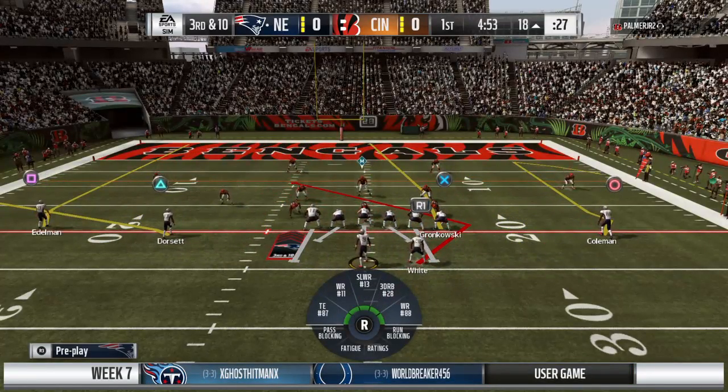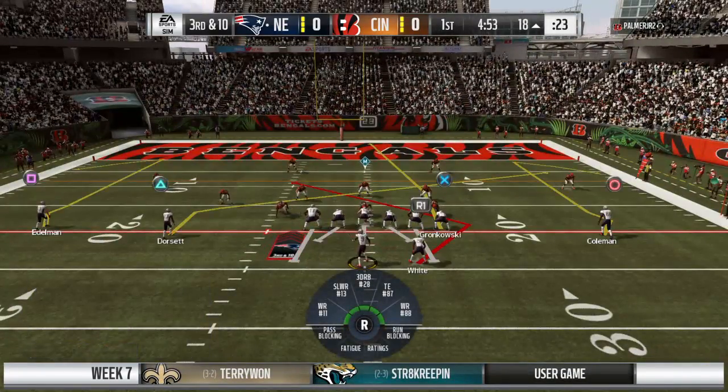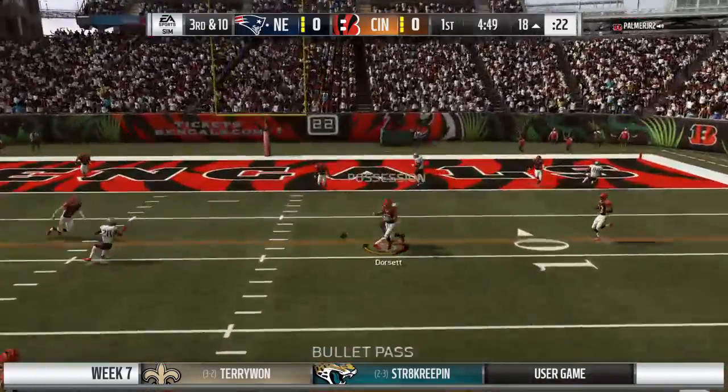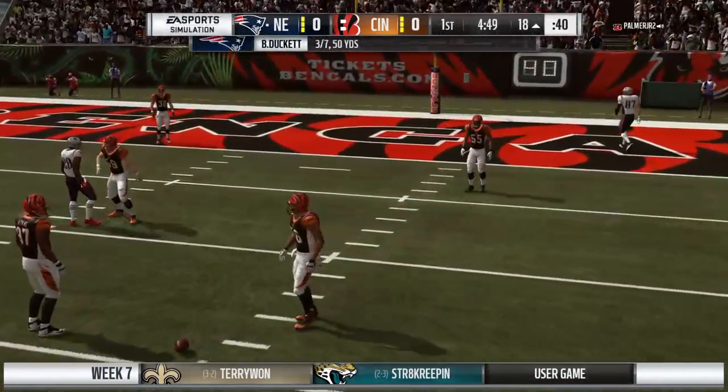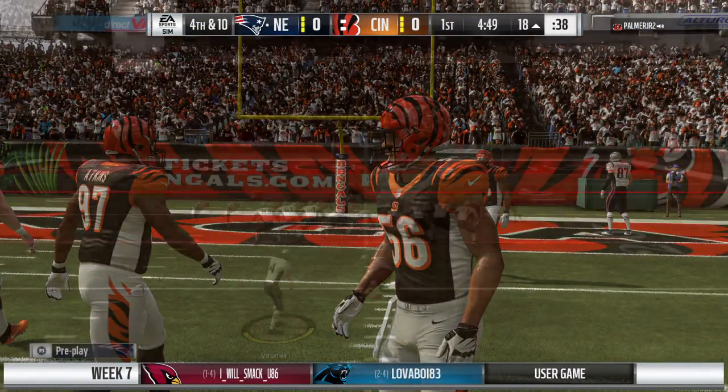This offense was on the move. Now 2 straight incompletions have them looking at 3rd and 10. He'll look to throw. Oh, he almost picked it. Nearly a turnover there on their opening drive. And that's a throw he'd like to have back.